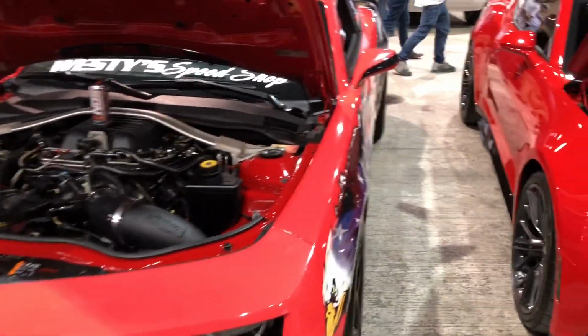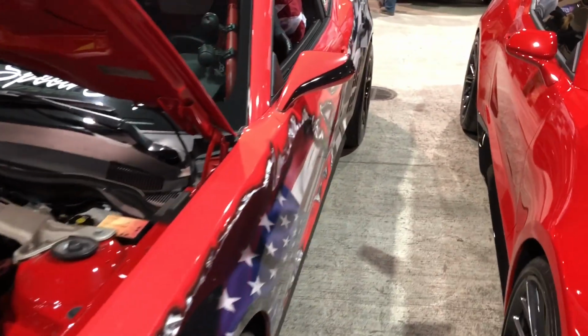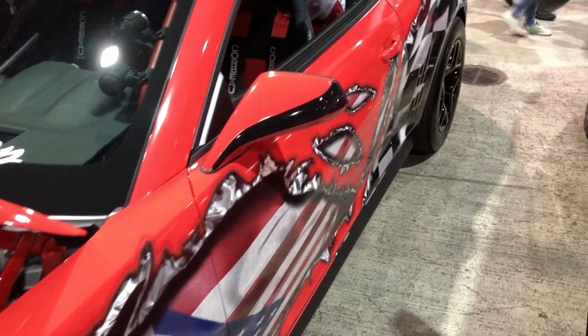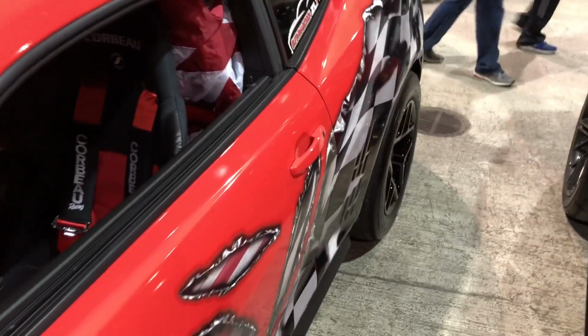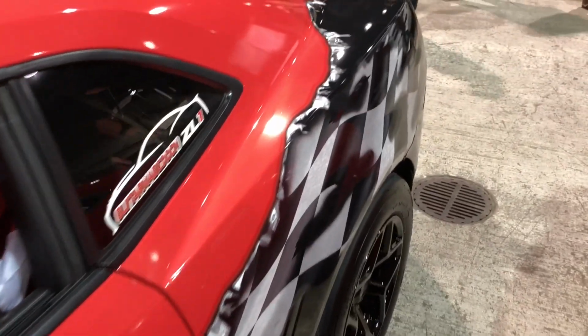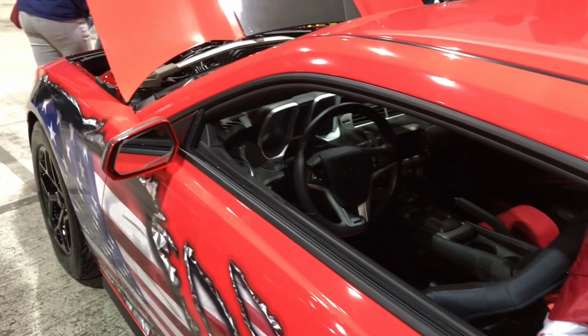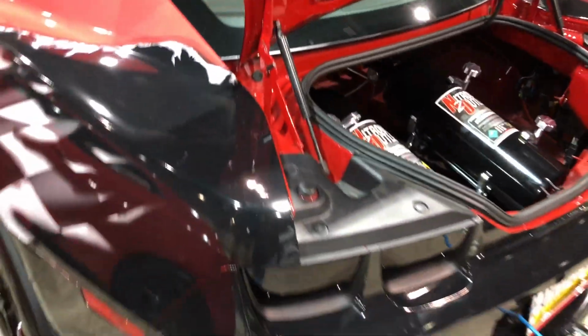Next to the Freedom Rocket here, part of Westies. First time I've ever seen this thing in real life. It's kind of wedged in here between a bunch of other cars, so I can't get too wide a view on it. And I thought I'd just show it to you.